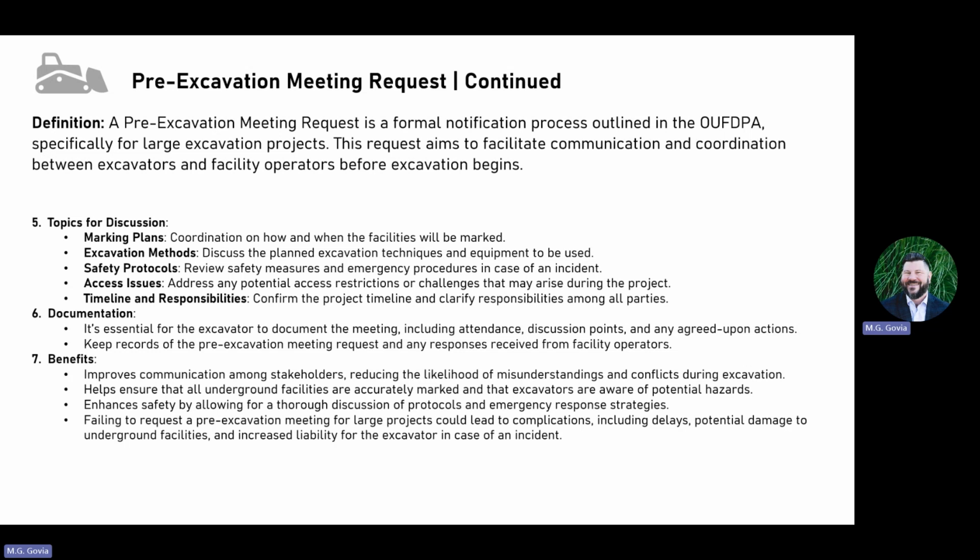We already talked about documentation, but I like this because the benefits are going to be improved communication. It's going to make sure that all the underground facilities are accurately marked. It's going to open up more safety because of the discussion of the protocols and how we're going to handle everything. And if you choose not to do this on a large project, there could be delays because you didn't see an opportunity for this facility operator to work with you on scope of work or something like that.